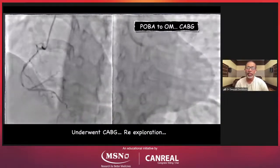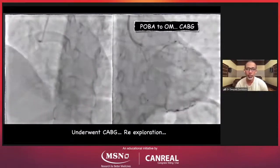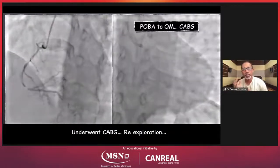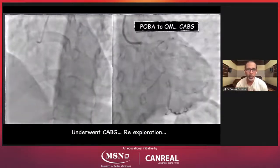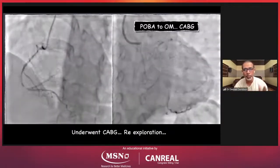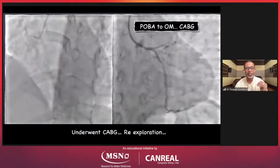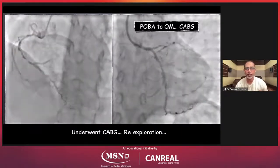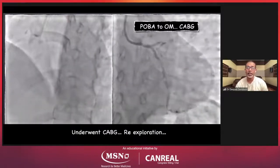So now we know that data says patients who wait for more than 5 days after stopping DAPT, primarily with clopidogrel, we even know from the PLATO trial that if you stop antiplatelets for 5 to 7 days, then the chances of re-exploration and post-CABG bleeding complications could be reduced.